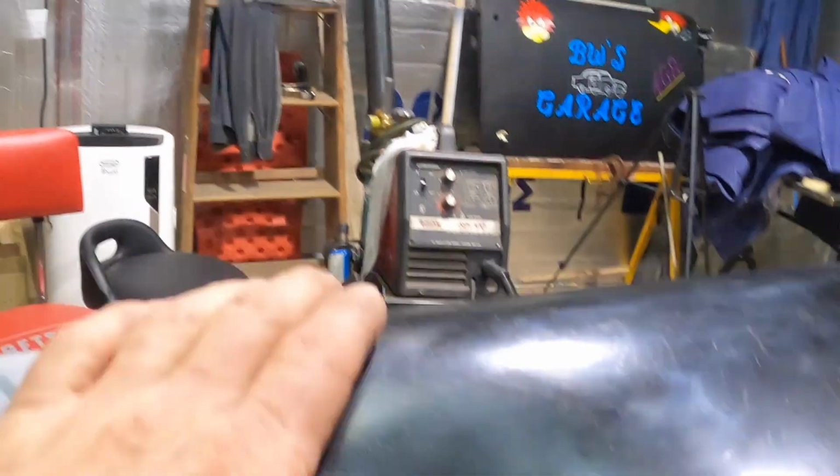So then we can show you what I did up underneath. We made that weld right there for the front of the hinge, and right here to the back side, we made that backside hinge weld right there. All right, I finally got a chance to attach this inside quarter to the package tray.